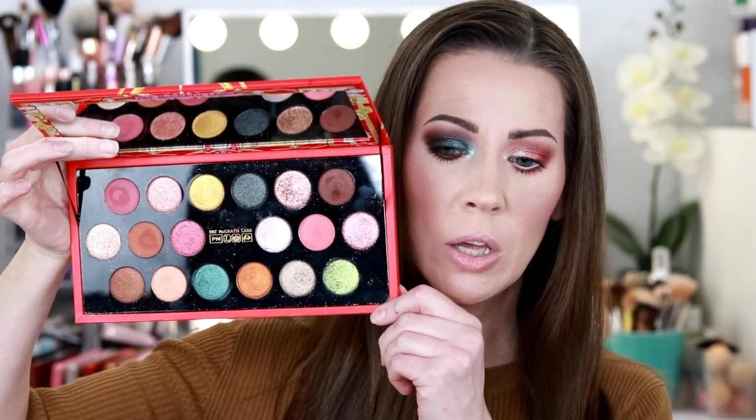And I don't want to be responsible for you being unhappy if you get something and you're like, what the hell? Michelle said this was amazing and this is trash. I really like this. And saying all that, this is a really nice palette. And I'm going to be upfront with you. When I first opened it and I swatched it, I was a little bit let down. And I'm going to tell you why.